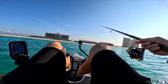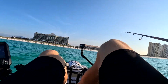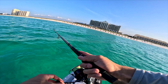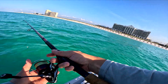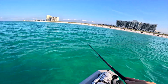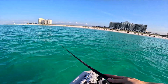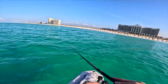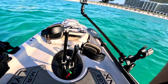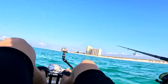Alright, I see some Spanish jumping in front of me right now. No one's surf fishing here. Okay, should be good. Oh, there's some. There's a bunch of Spanish over there. Okay, good sign. Oh yeah, it's about to get stupid, guys. Oh, yep, I see him. You found him.